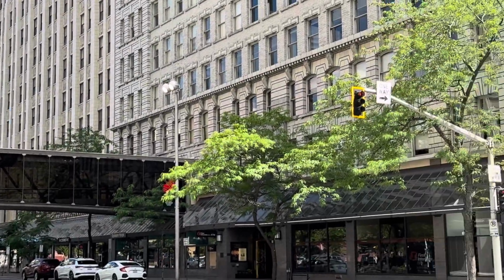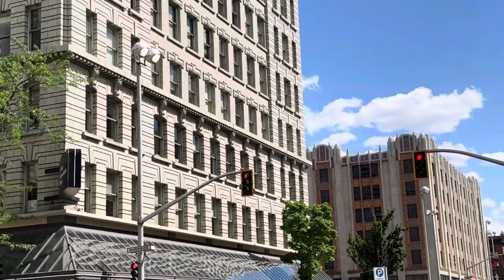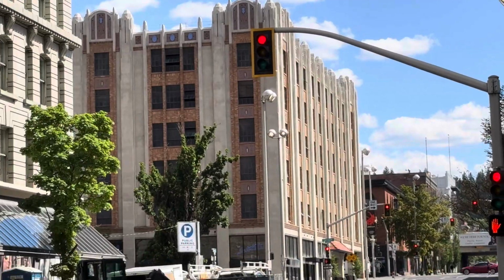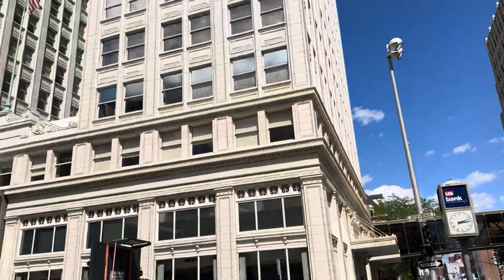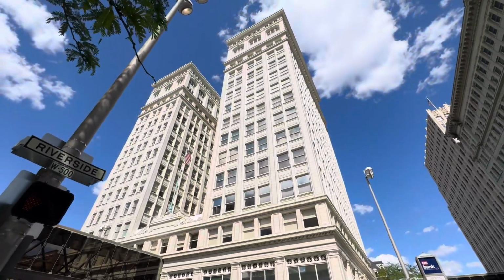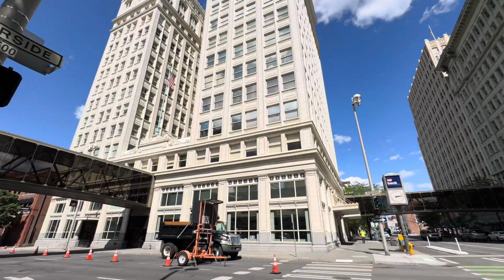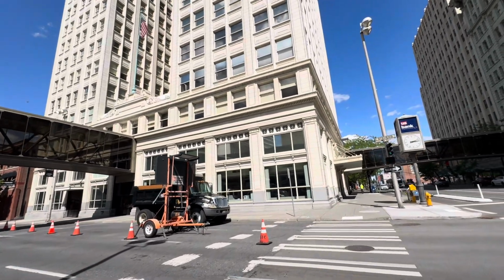It's two buildings built together here, guys. And then we've got this gorgeous mind blower across the street down there. And right here on the same corner is also this building. And we're gonna see if possibly we can get some video of the inside of this one, guys.